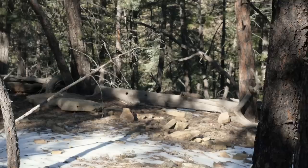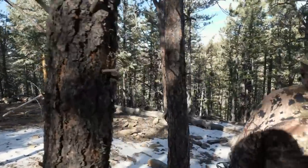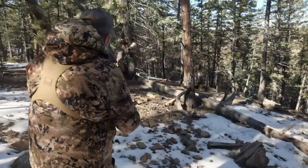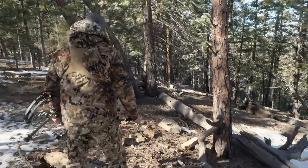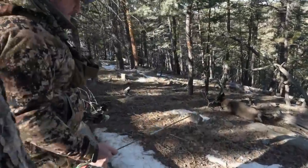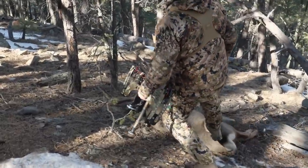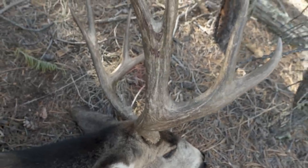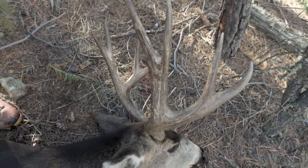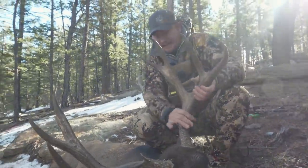Oh, there he is. That is a stud buck. I can't be happy. Pretty sure he's dead. Watch him jump up and gore me. Yeah, he's dead. Oh my gosh, look how heavy that buck is. Go head to head with one of these guys in archery equipment when they're hard horned, that's saying something. What a heavy buck. I mean, that's heavy.